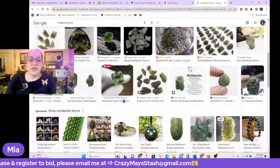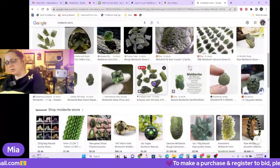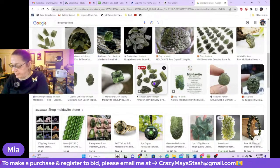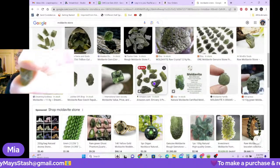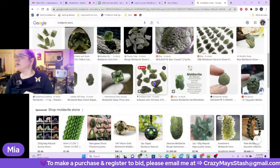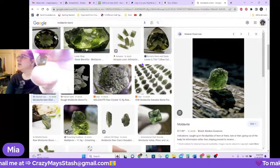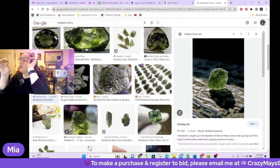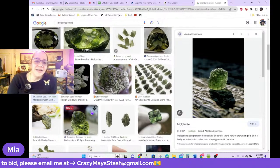That's what made you think that they were moldavite, because they do look like this. Oh man, uncle. Oh my God, they do look like that. That chunk looks like that chunk, with like the little ripples. Oh my goodness. I didn't even know that was a thing. Holy moly.